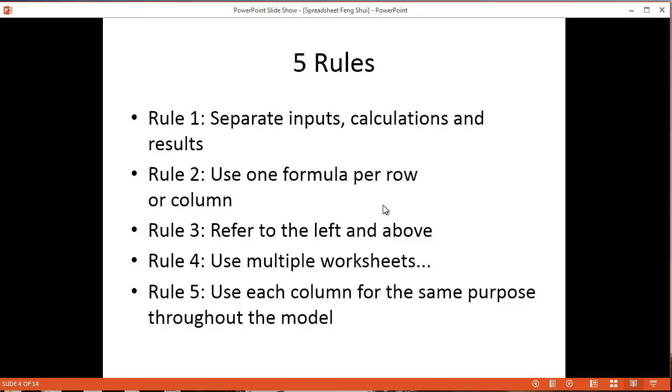Now, the 5 rules go along in parallel with the 5 principles. The first one is to separate the inputs, calculations, and results. Inputs are parameters, and we want those separate from the calculations. For example, on the grandpa problem with cola, the 2% increase ought to be separate from the calculations. That means you should not put the 2% itself in the calculation. You would refer rather to a cell that had the 2%. And then if grandpa thought, well, really 2% is not right, and 2.5% is correct, all you have to do is change the one cell from 2% to 2.5%, and you got it.